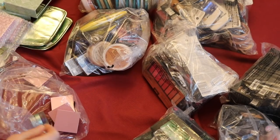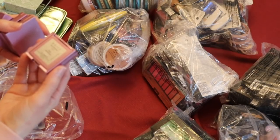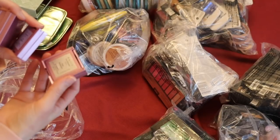That's what those look like. All right, and then we've got these little tiny palettes as well. These are the Face Defender Blush. So they're just blushes, individual blushes.